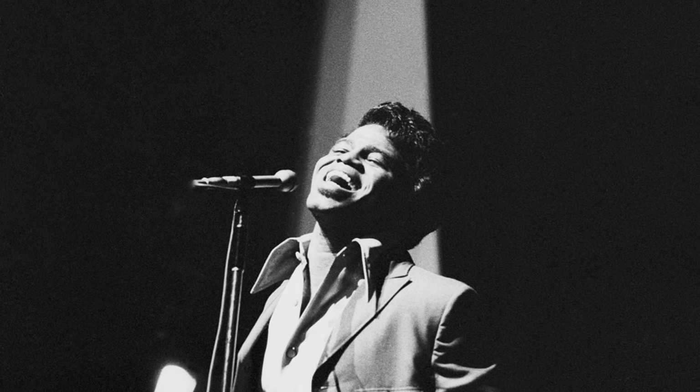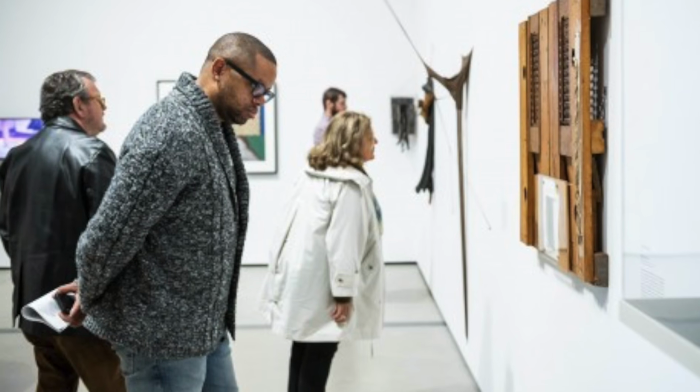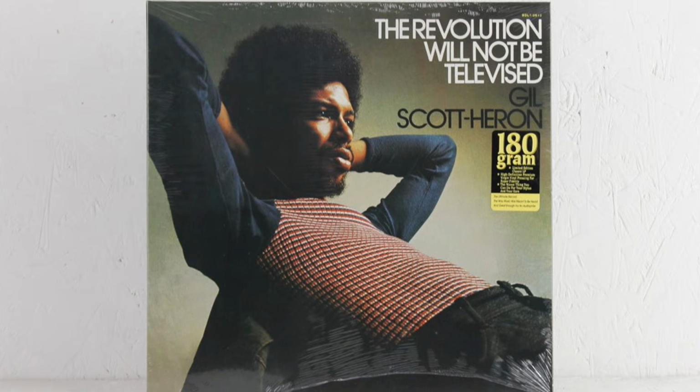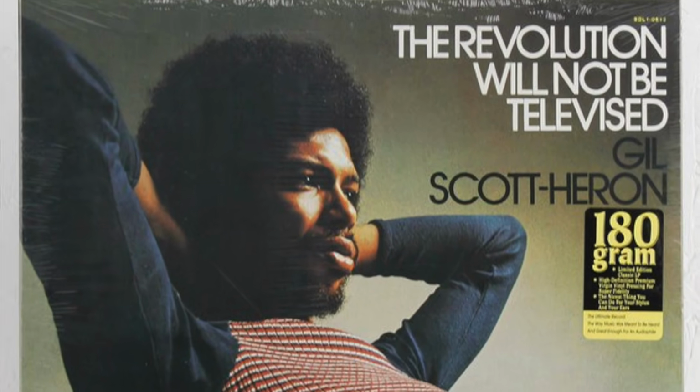With hits like Say It Loud, I'm Black and I'm Proud by James Brown and Young, Gifted and Black by Nina Simone, I was interested in experiencing firsthand how the list would correlate to what the visitors experienced. So I pressed play and started to head on in. Ironically, Gil Scott-Heron's The Revolution Will Not Be Televised was the opening song.